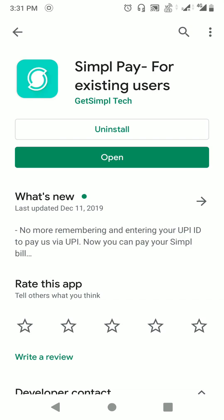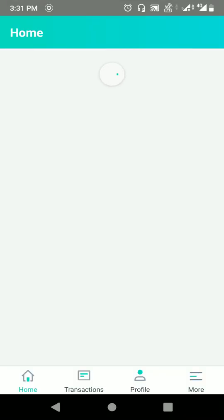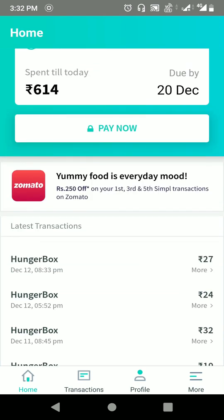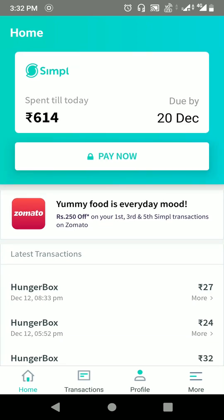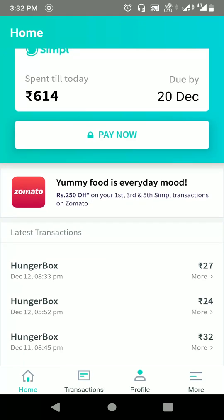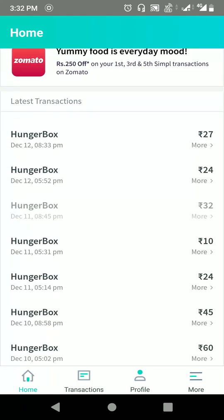First time when you're logging in, it will ask for the mobile number and we'll get an OTP through which we should log in to the app. So let's open it. And look at this. Currently my total bill from December 1st to December 13th is 614 rupees. And the bill will get generated on 15th December and I have to pay by 20th December. So these are all the transactions I have made on Hungerbox.